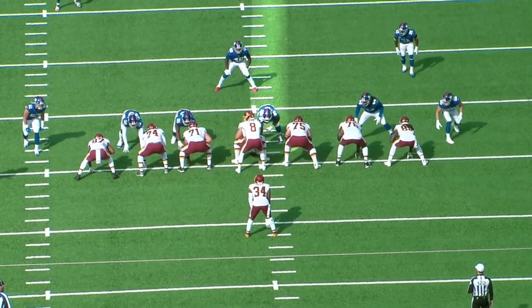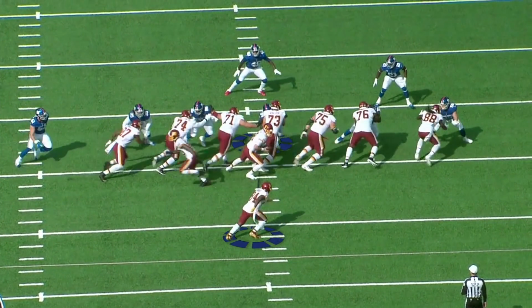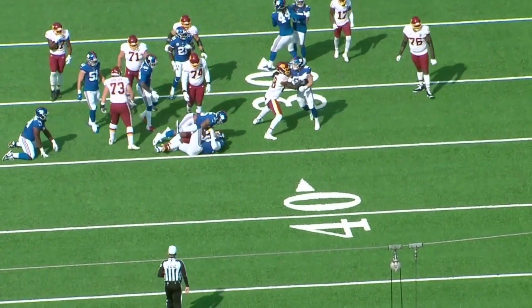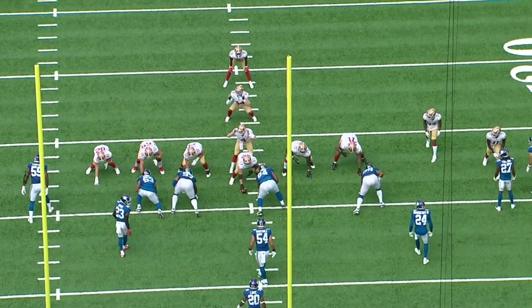In the next play, you'll see the same thing again. The center snaps the football. If you pause it, you'll see that the center gets his head across Tomlinson, but then Tomlinson is able to push him back and force him behind the line of scrimmage, and that's the key. He forces the cutback and is able to come off and make the tackle. That is an unbelievable play.